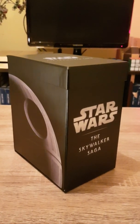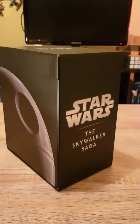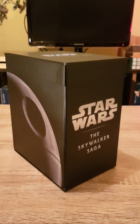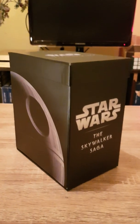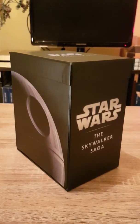the eras. So then your first era you've got is the Age of Republic, which features episodes 1 to 3, and then you've got the Age of Rebellion that features 4 to 6, and then you've got the Age of Resistance that is between 7 to 9.